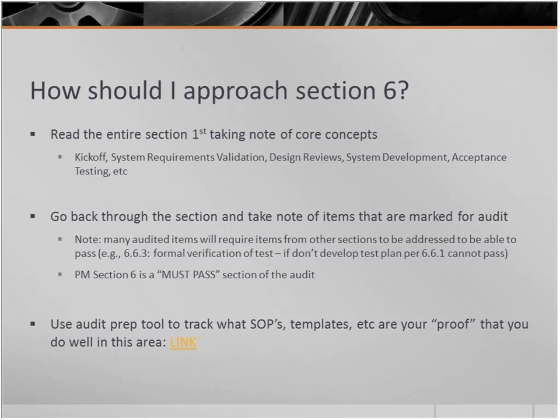Now, one of the things that I'll warn you about is you can't just look at the audited items. An example I give here is Section 6.6.3, which is an audited item. It says formal verification of test. Well, 6.6.1 is not an audited item, but it's the development of the test plan. So if you don't build a test plan, you're going to have a tough time passing the section of the audit on verification of the test. So you'll see that in several locations in any section in best practices.